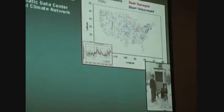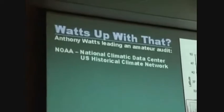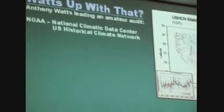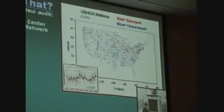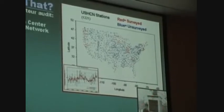Well, there's a gentleman that deserves the Nobel Prize, or a prize of some sort, Anthony Watts, who's an amateur, he's not an amateur, he's a weather forecaster in the States, and he looked at these 1,200 dots here, which are the weather stations across the States, and he remembered this photo grandma gave him when he was young, and this is what some of these weather stations look like, and he thought, well, I wonder what they look like.